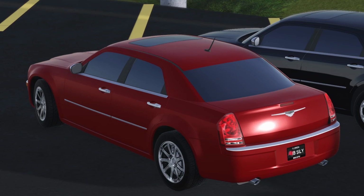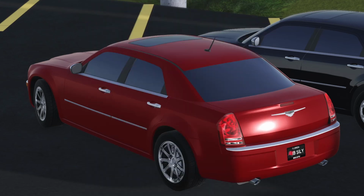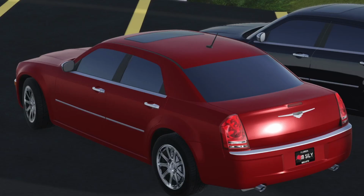my family still owned one. It was a red 2008. I know in my last video of the 300, I said it was a 2007. I was wrong. It was a 2008. My bad. Why? Chryslers are something that I've grown up with.